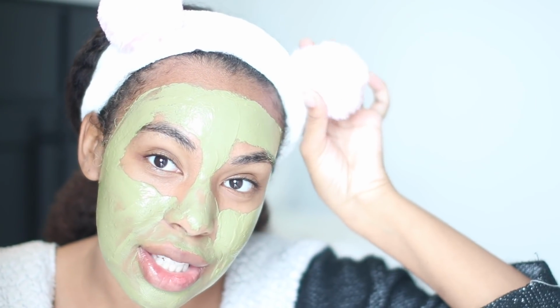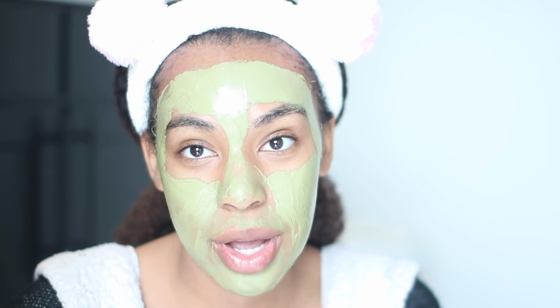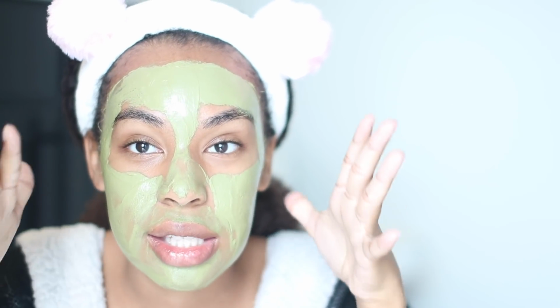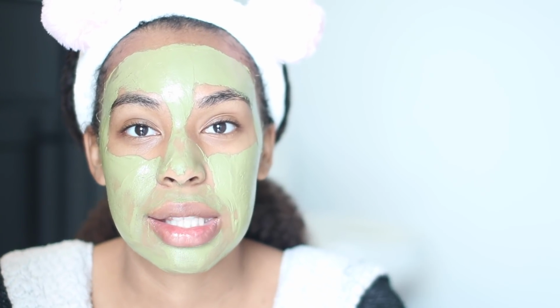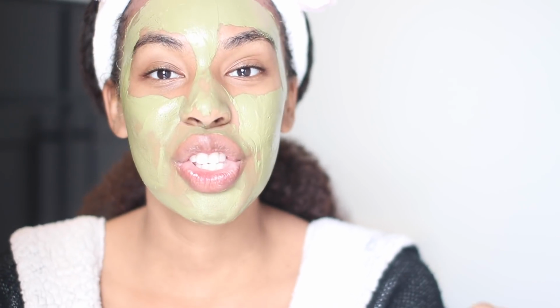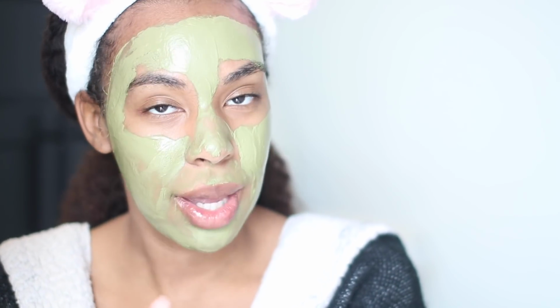Oh, and also these cute little bunny ears, or this headband, is from Teeny as well. So I like to put it on when I'm applying the face mask, because anytime I wear a headband or something, it kind of stretches out my face, and I feel as if it makes the product seep into my skin more. It could all be in my imagination, but I think I'm correct. So what we're gonna do is leave this on for about 15 minutes, and then I'm gonna come back and do my makeup.